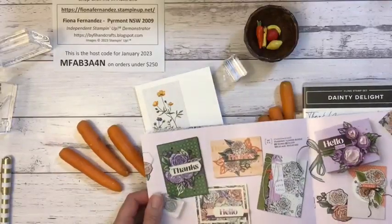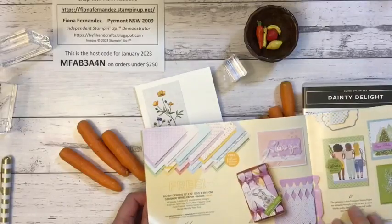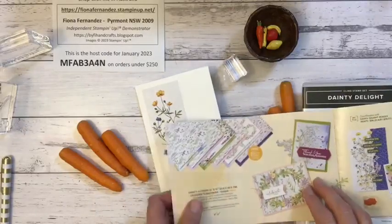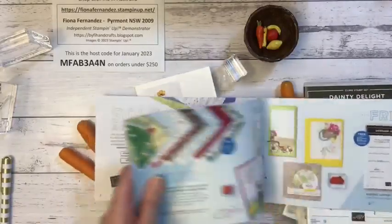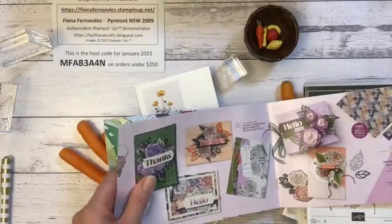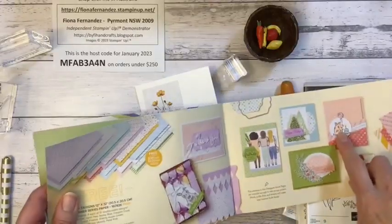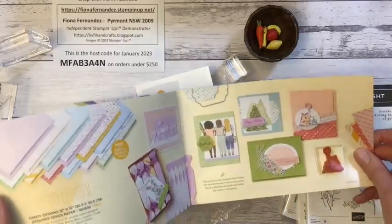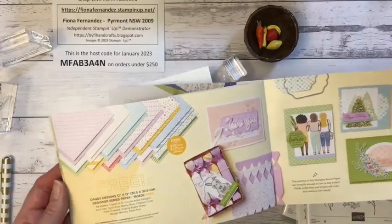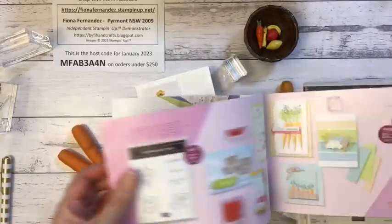Let me see if there is one. Then mine will be MCs. I'd like to know which one the little pig is, because I can't remember. So anybody watching, which set is the little pig in? Does anyone remember? Right. I can't see an annual one.